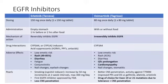The two drugs that we're going to talk about today, erlotinib and osimertinib. They're both once-a-day medications. Big difference is that erlotinib must be taken on an empty stomach, so 1 hour before or 2 hours after food. Differences in how they work, osimertinib does irreversibly inhibit EGFR, and that's why we can see some side effects like the cardiomyopathy and QTc prolongation with that agent instead of with the erlotinib.